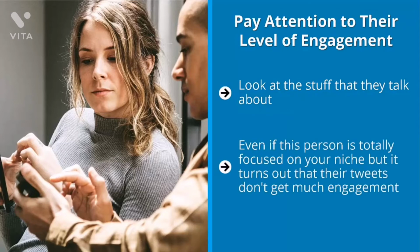Is there a lot of engagement with the content they share? Even if this person is totally focused on your niche, but it turns out that their tweets don't get much engagement, they may not be all that influential. Becoming credible with them and getting access to their market may not work out for you. Their audience may not work out for you because they're not really authorities.